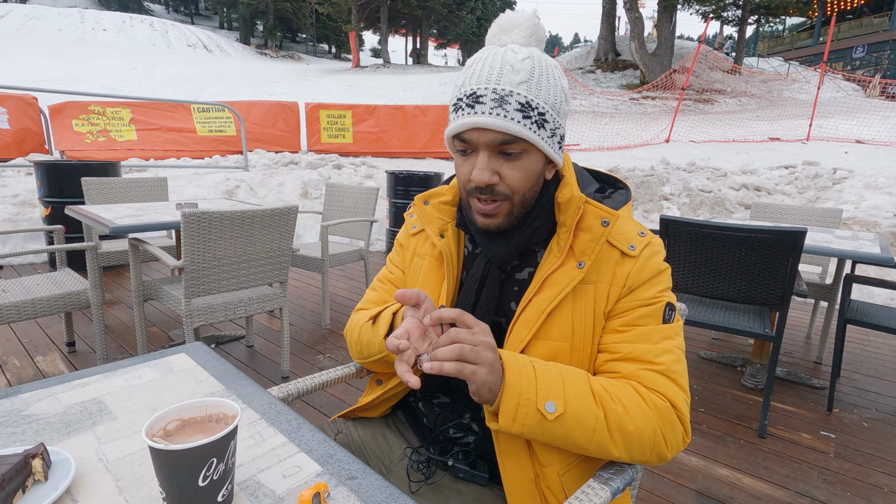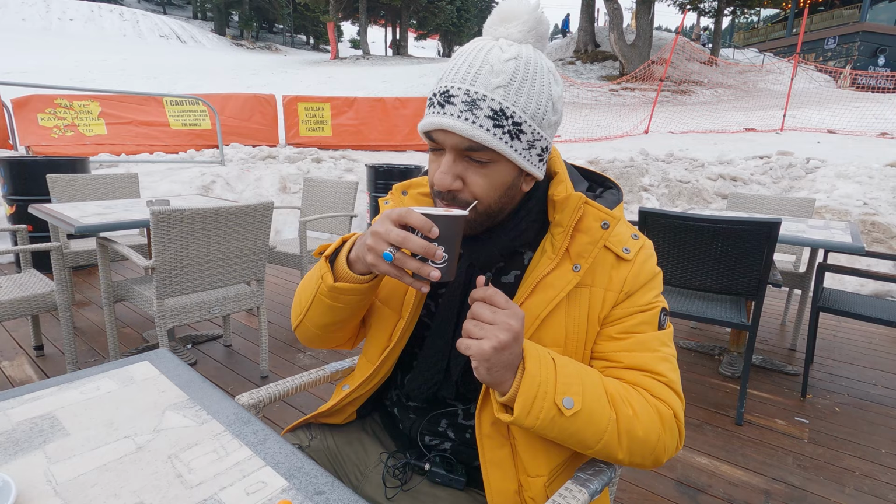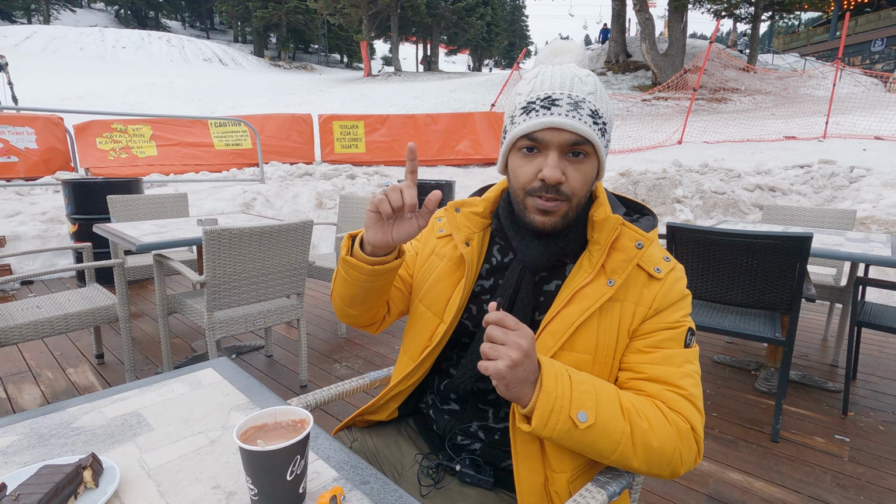Then he said only about 20 liras, he took 20 liras from us, and he drove us to this area over here, and it's got all of these cafes. I sat over here having this lovely hot beverage, this hot chocolate, bismillah. It's superb, got some cake over here as well.